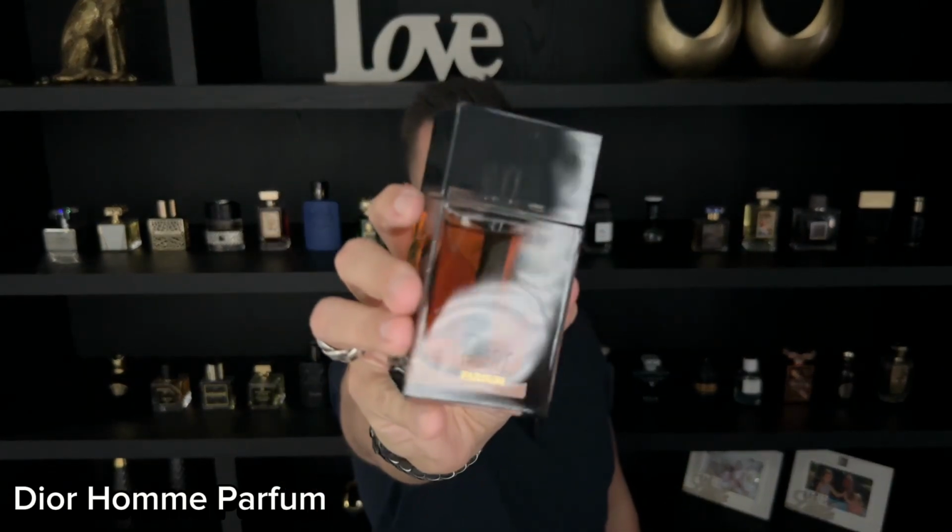This smells like a high-end niche fragrance. It doesn't smell like a designer fragrance at all. This is a very high quality fragrance. Amazing performance. On my skin, this lasts over 16 hours. And on clothing, it will last for days or maybe weeks. It's very strong. So if you can, check out Dior Homme Parfum. Or else check out Dior Homme Intense.